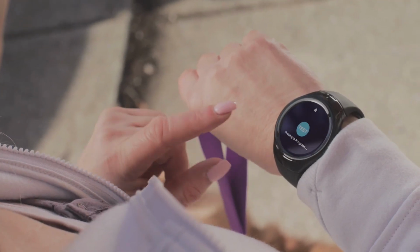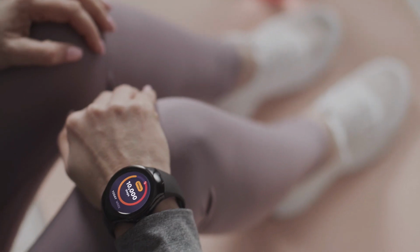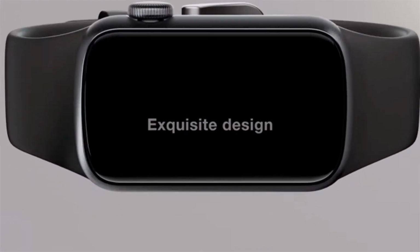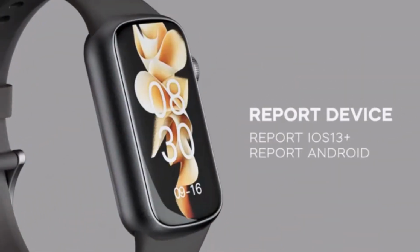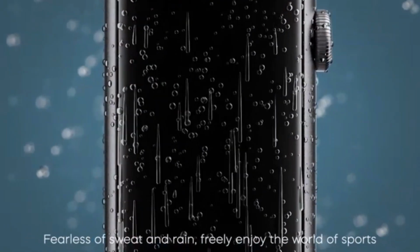Crafted with a stainless steel case measuring 44 millimeters in diameter and 14 millimeters in thickness, this watch exudes durability and elegance. The round dial, protected by glass, showcases a vibrant multicolor design, making it a standout accessory for any occasion. The black silicone band, 20 millimeters in width, ensures a comfortable fit for all-day wear.